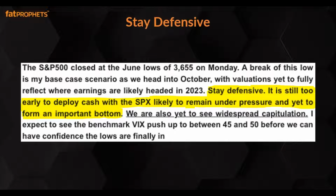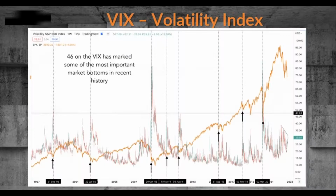So these are part of daily communication channels that Angus, our CEO, and our research team provide to our paid members. And we are looking at the market very closely. So Gary, just have a quick look at the volatility index, VIX. This is a longer term chart of the volatility index showing us whenever we've had big market crashes in the past or market bottoms, this VIX has blown out well over 45. So can you run us through this, please?